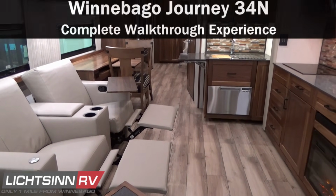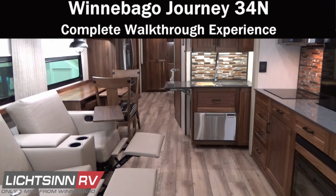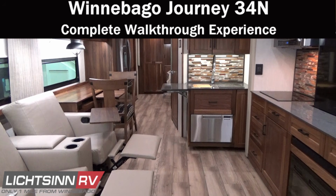And so as we swivel around, we'll cover one last sweeping shot, as I want to take this opportunity to thank you for visiting Lichtsinn RV and for the opportunity to unveil for you the quietest, smoothest, and most visible ride in the RV industry as America's best-selling Class A diesel pusher returns home to Forest City, Iowa for production of the all-new Winnebago Journey. This is the 34N, available here at Lichtsinn RV, America's closest dealer to Winnebago Industries.